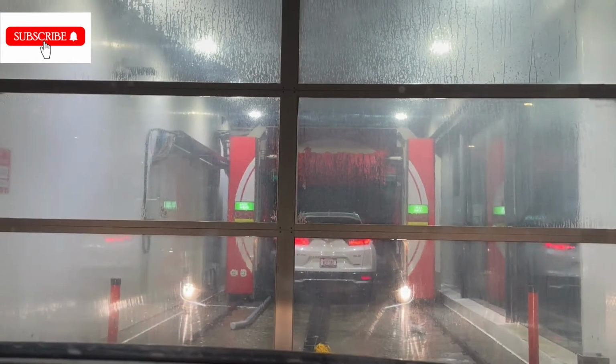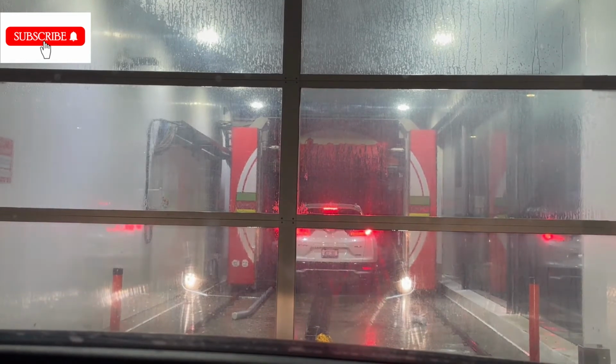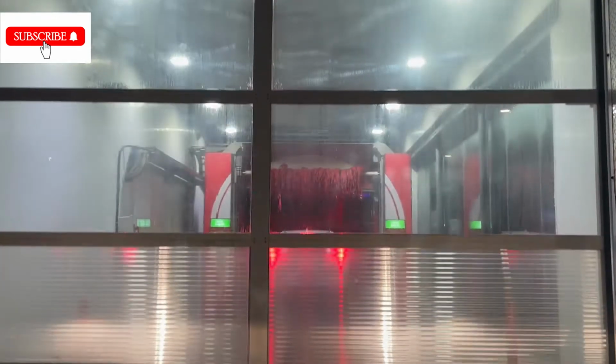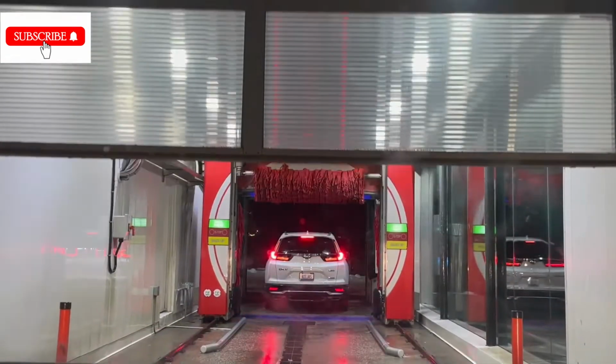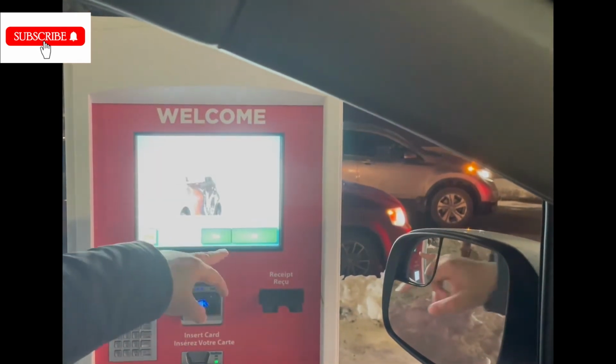That blinking green light means it's a signal for us that now it's our turn and we have to move our car inside. Make sure before going inside all your windows are closed and locked. This is a small machine where you need to swipe your card.